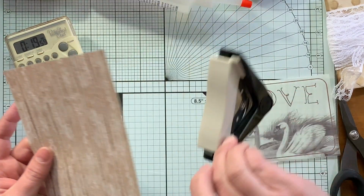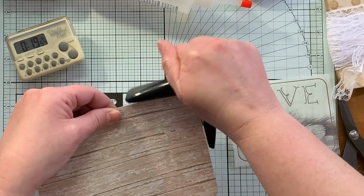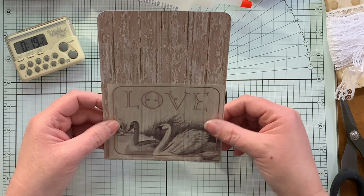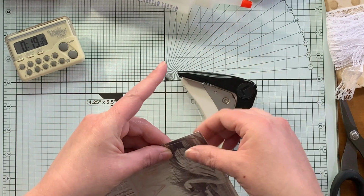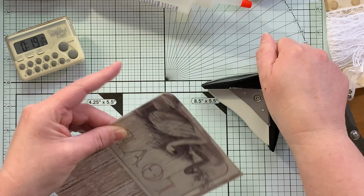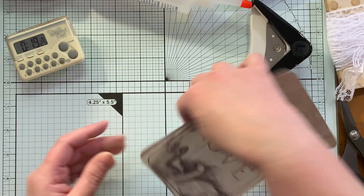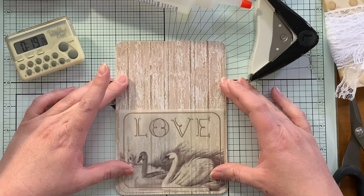Sorry for reaching here. I guess I could round the bottom ones too. The problem is, let me see if I can line this up and do it at the same time. I don't have much luck rounding or using punches on vellum. Okay, that worked, good. If you just put the vellum in there, it tends to just tear, and then it doesn't look nice. So if you do it like that, it's much better.